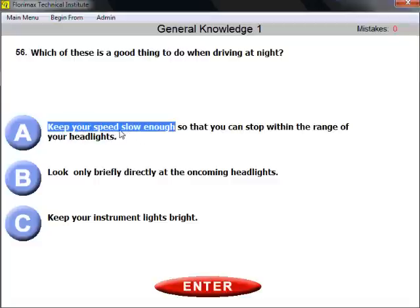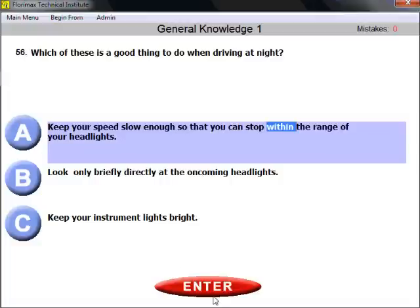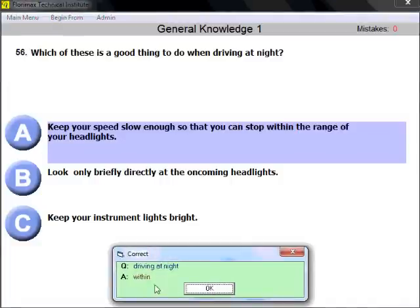You should keep your speed slow enough in order to be able to stop within the range of your headlights. Within. Another clue, another keyword here. Even if you don't know anything about slowing enough, if you see "within," that's most probably the correct answer. So somehow it is applied. Let's see. A, enter, yes. Whenever you see "within," most probably it's the correct answer. It's an indicator of the right answer.